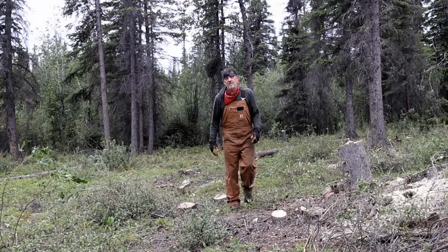It's a lot of work, but we got a lot of nice logs now to build our future log cabin and a bunch of firewood. Getting down to the last few for today.